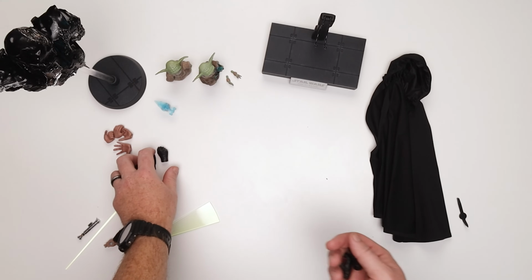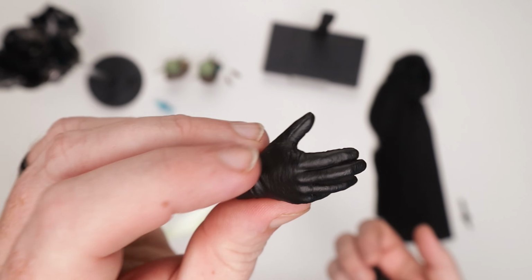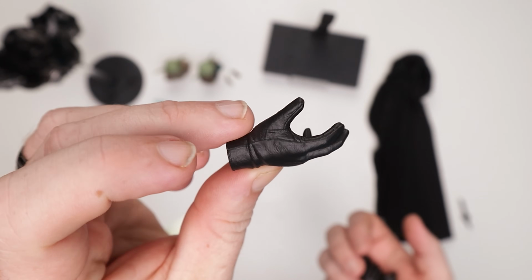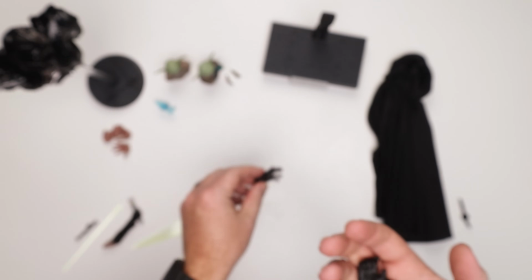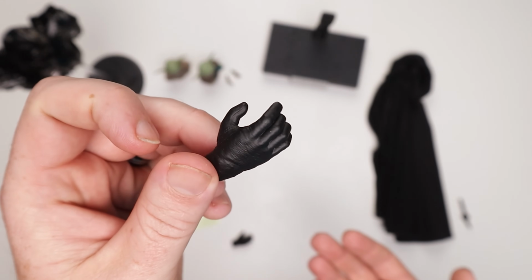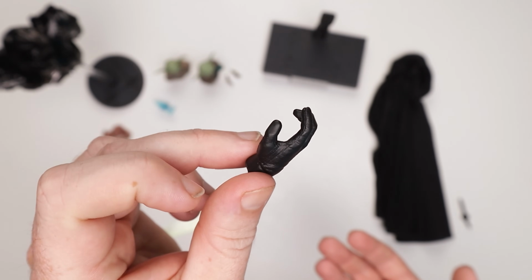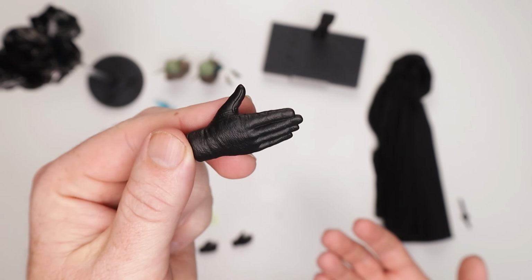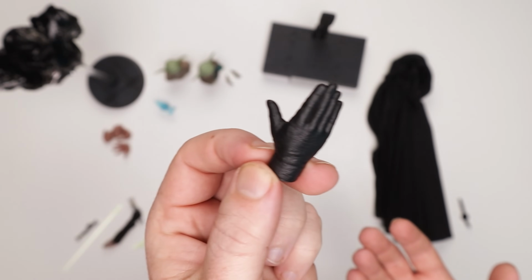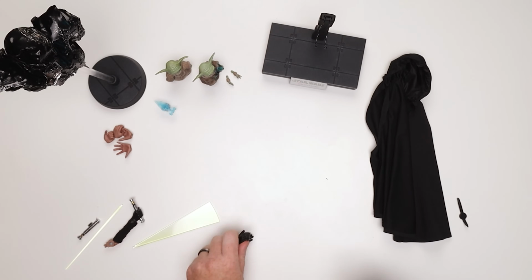But he does have the gloved hands as well. Again, there's a fist on the actual figure itself. And then we've got some force hands. So nice. These are just black mold. There's literally no paint. There's some nice texture on there, but it's just black molded. So nice gesturing hand there. Another gesturing hand here. Again, I'm assuming this is a Grogu holding hand. Nice relaxed hand on that one. A more gesturing hand or force hand. And then a saber holding hand on that as well. So that's all the hands.